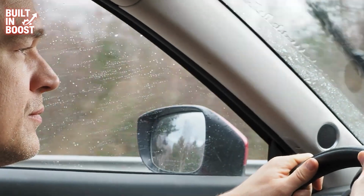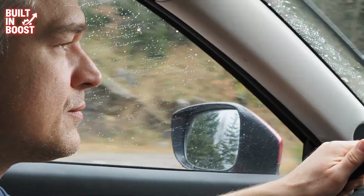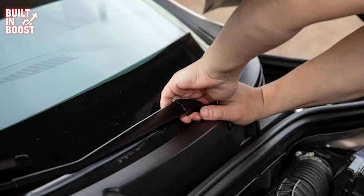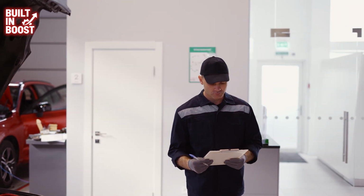And all of them are cheap to fix if you're paying attention. So don't wait for someone else to point them out. Check your lights once a month, change the blades once a year, make it a habit before inspection day does it for you.